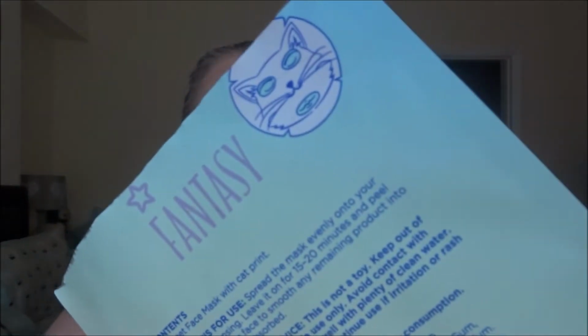Anyway, the next one I used was this face mask. This was just a cat face mask, so it had cat features on it. You couldn't really tell. They were just lines on the mask. Very wet though. This was dripping all down my throat as I was wearing it. It was very messy to use. But yeah, my skin felt nice after I applied it.